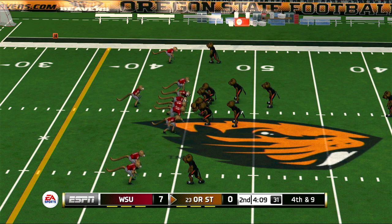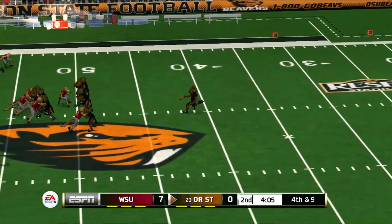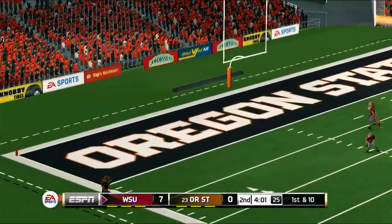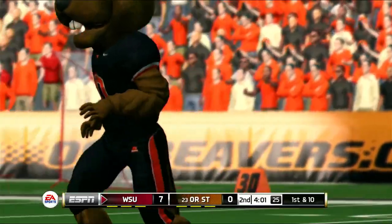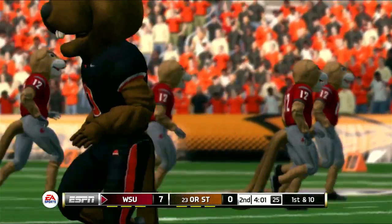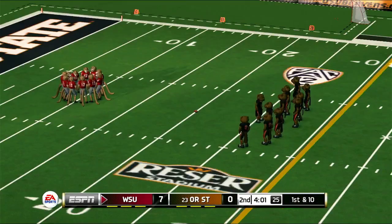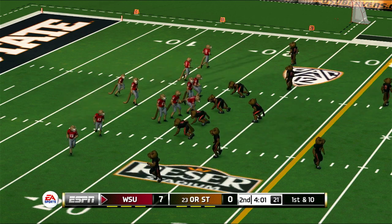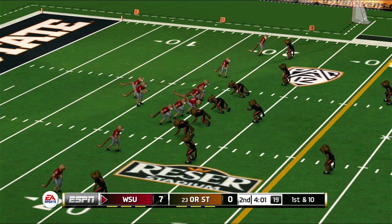He's going to try to coffin corner this one. Booming kick. This punt goes over the goal line, and this will be a touchback. Momentum swings have been fairly even, and with so little separation, this game can be drastically changed on just one or two plays. Washington State is up a score.